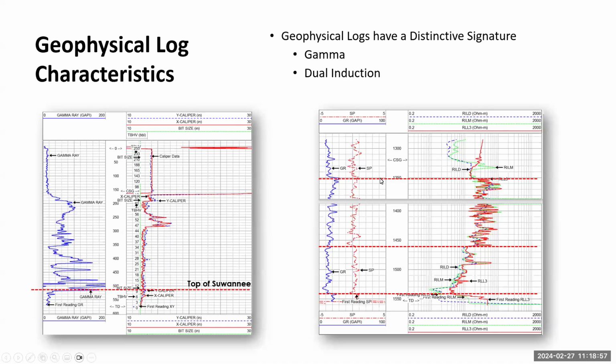Over at the dual induction, as we get into the top of the Avon Park, we see a very smooth dual induction curve. And actually, if we extended this, it would bow out. We call it a belly. And then as that belly comes back in, we get this very erratic signature indicating a lot of fractures. And the Avon Park is dominated by fractures. And then as we go into that middle semi-confining unit, it's less fractures, a little more consistent. And then down below it, we go into the lower APPZ, and there's more fractures down here. And because we're not targeting that lower zone, I don't have as much of a complete geophysical log to show you, but you can see these signatures popping in.